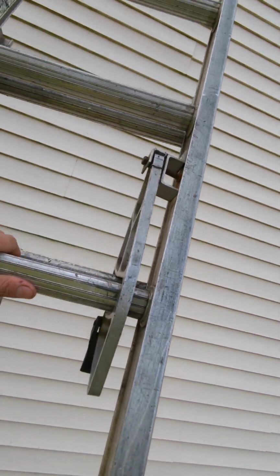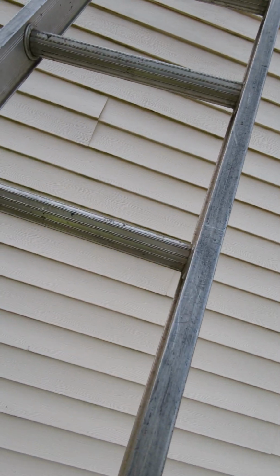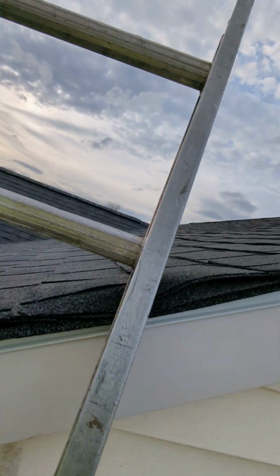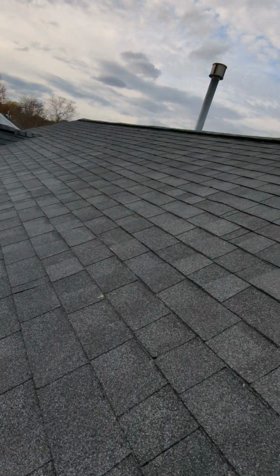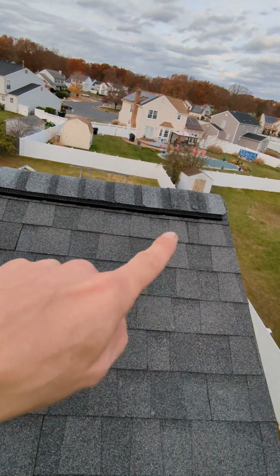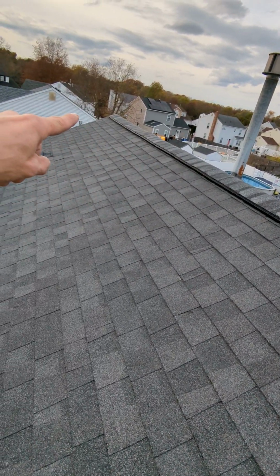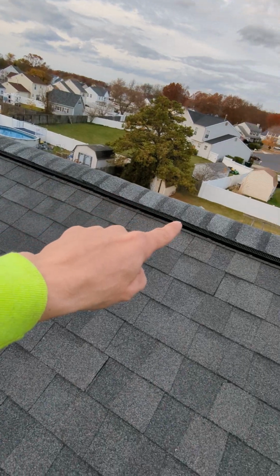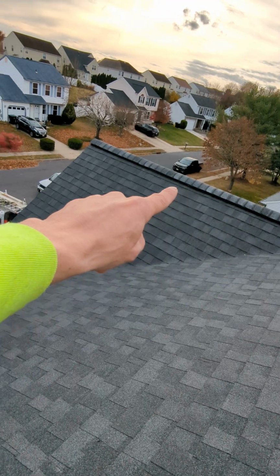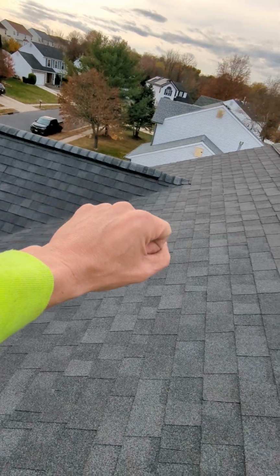Change of pace today. Instead of the darkest variety, you have the pewter wood variety of the Landmark Pro Dimensional Shingle. Again, you have ridge vent where there was no ventilation installed throughout all 40 feet of ridge length on the main. You have the entire space of ridge length over the dormer.